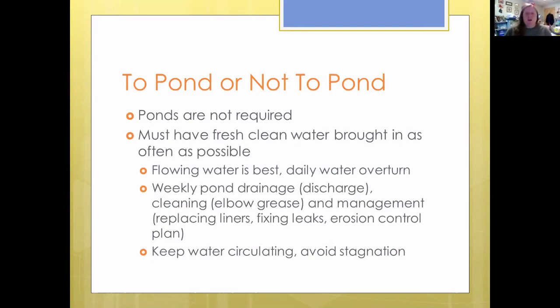If you're going to have a pond, you need to have some sort of a pond management system. So taking a book from some of my colleagues here at Delaware State University, it becomes a management system, an aquaculture management system. So fresh, clean water needs to be brought in. Flowing water is best. So if there's a filtration system for the outgoing water that cleans it up before it comes back in, or you've got a creek on your property so you have constantly flowing water, you want your water to overturn almost on a daily basis. If you have to drain a pond, do it on a weekly basis.